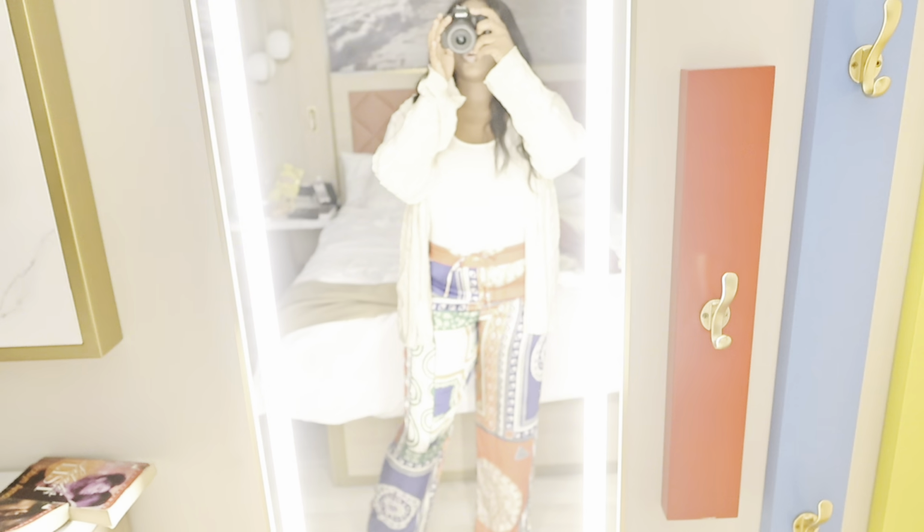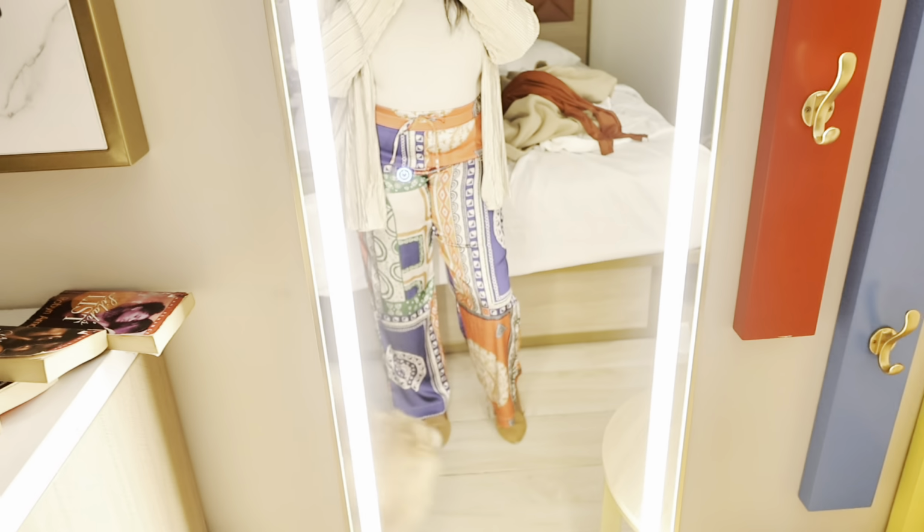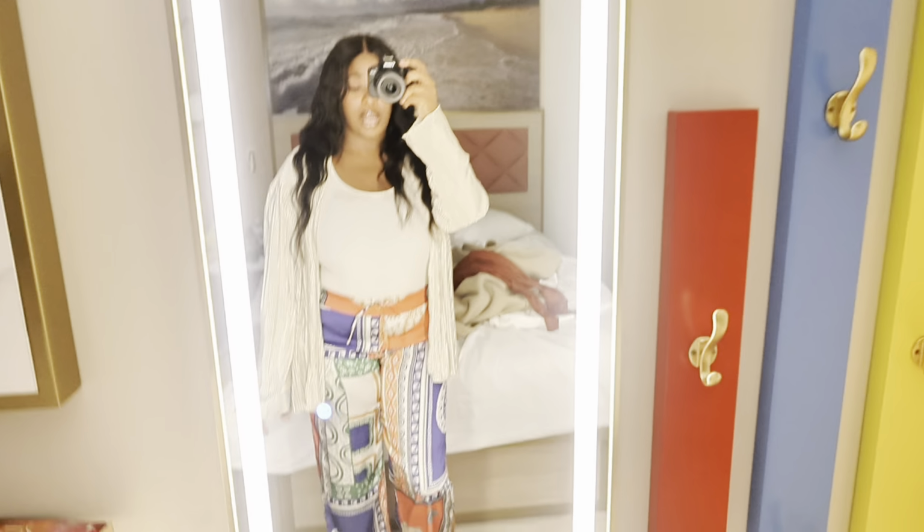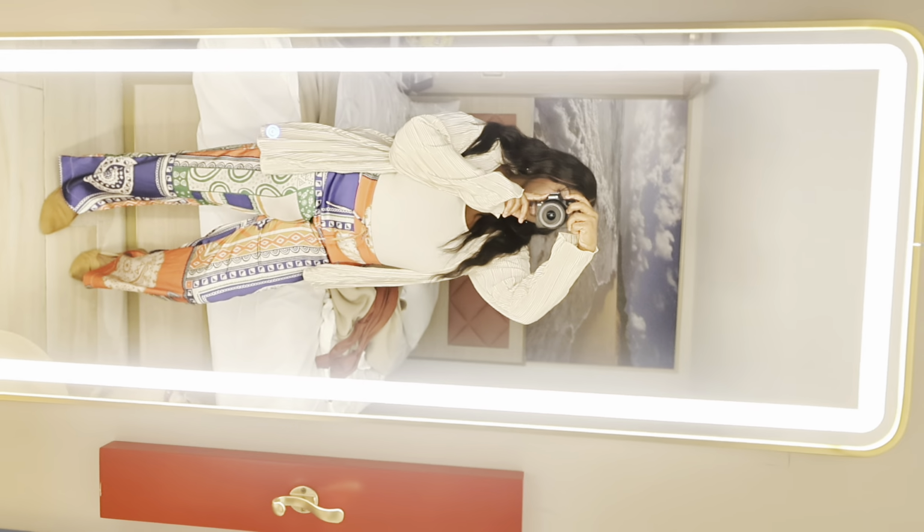Alrighty, so this is the outfit of the day. It was too bright, hold on. Alright y'all, so this is the outfit of the day. Akai is in the way. Akai, move. Same flats from yesterday. I love these pins. I think my friend found these at Marshall's and she got them for me for my birthday. So yeah, y'all, this is the fit. Let's go to work.